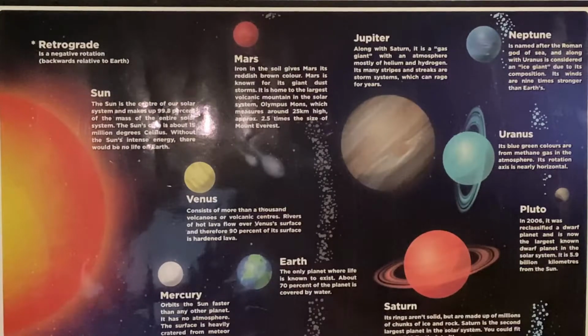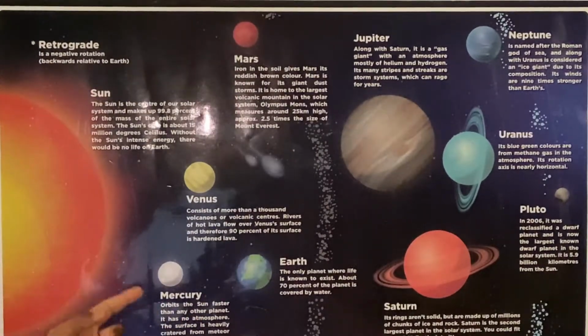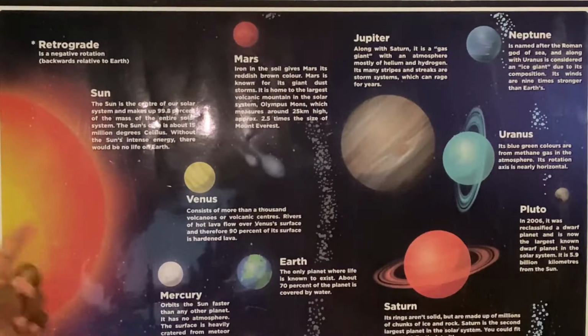The planet Mercury is the closest to the Sun and has the shortest orbit in the solar system. Mercury orbits the Sun faster than any other planet. It has no atmosphere. The surface is heavily cratered from meteor and comet impacts.